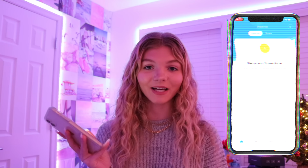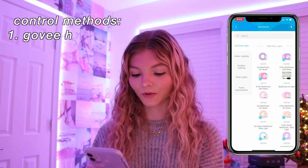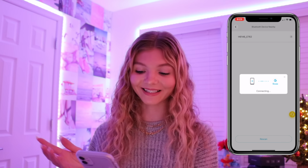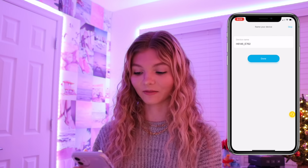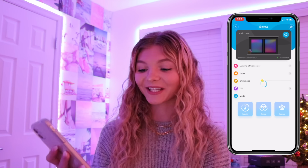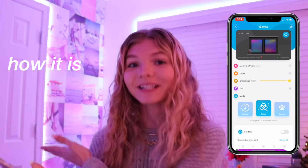I have the app up on my phone right now. I'm just gonna scroll down, look for the right model number that I have. Once you find it, it connects, and then you can name it actually. That's my main door, so I'm just gonna call it main door lights. And as you can see now, everything is on my phone, how it is right here.